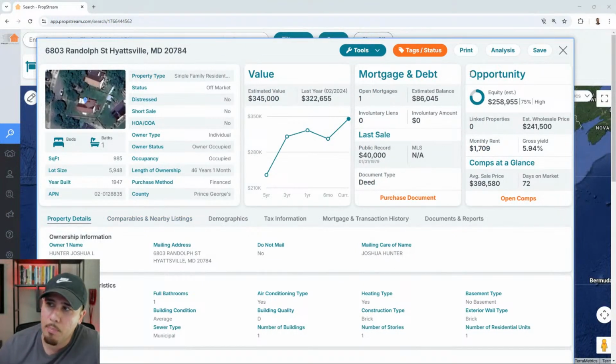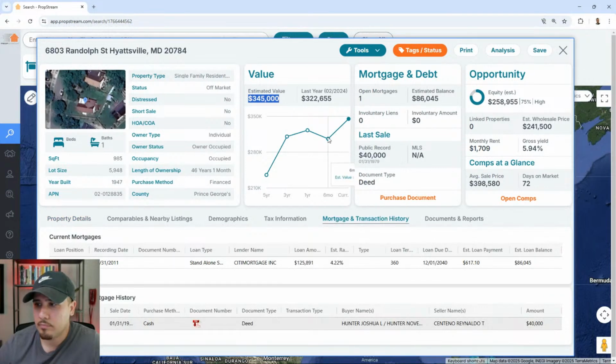But you see here where it says opportunity on the top right. It says equity estimated. Okay. It says 75%, which is high equity. Okay, look, they bought this in 1979 for $40,000. The estimated value is $345. Yeah, so they have high equity. And you can click also mortgage transaction history. Interesting. Loan amount 125, estimated loan balance 86. This is all estimated, so it's never going to be 100% accurate. You're going to have to verify all this information because it may or may not be the same. But you get the point.